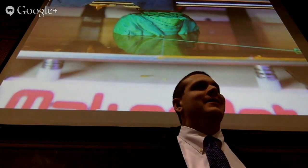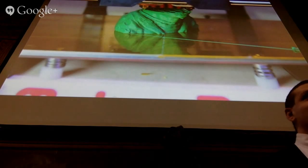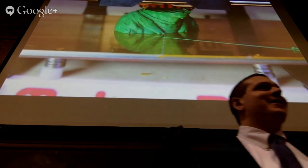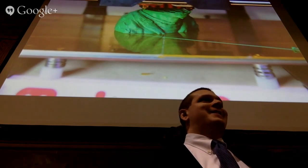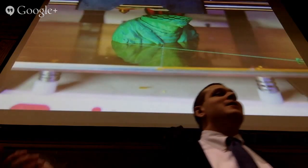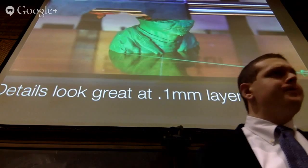Another layer. Ooh, you guys are slow. Frog, more specific. Close, really close actually. Yoda. You got the Jim Henson thing going, so you were in the ballpark. Yes, this is a 3D printing of the character from Star Wars, Yoda.